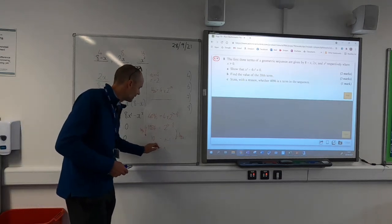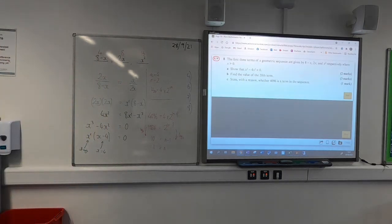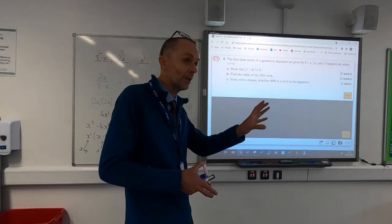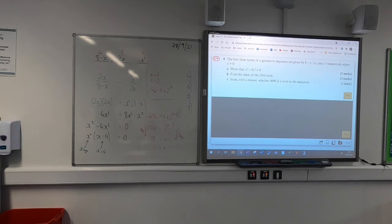So n is 11. Now, n is 11, which is a whole number. So that means 4096 must be an actual term in the sequence. We've done plenty of these questions where we get a value of n which isn't a whole number, meaning normally it's a sum question, meaning the sum never actually adds up to exactly that value. But in this case, because n is a whole number, I know that 4096 has to be in the sequence.